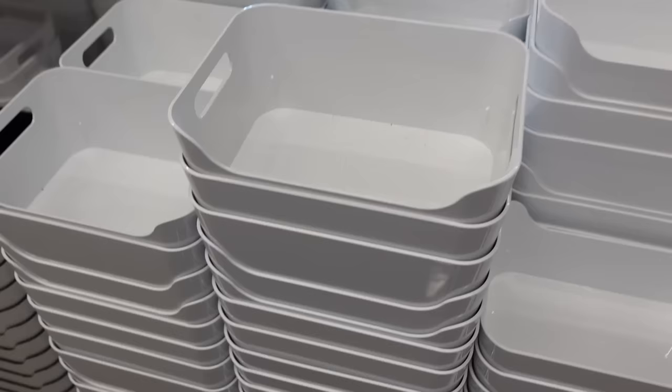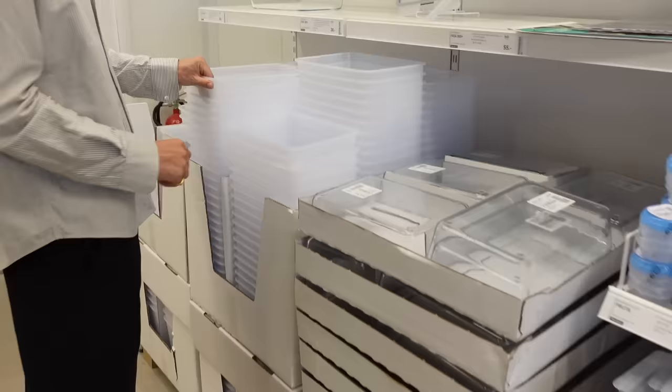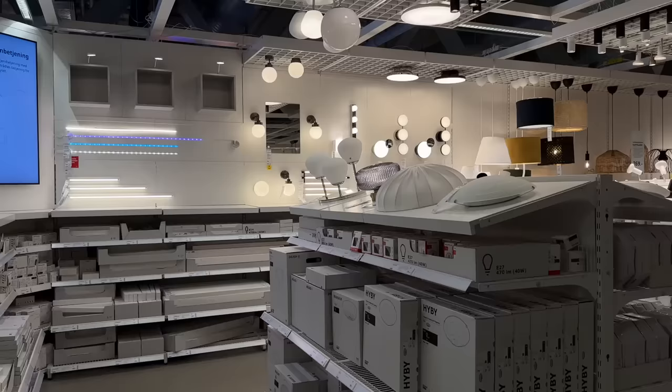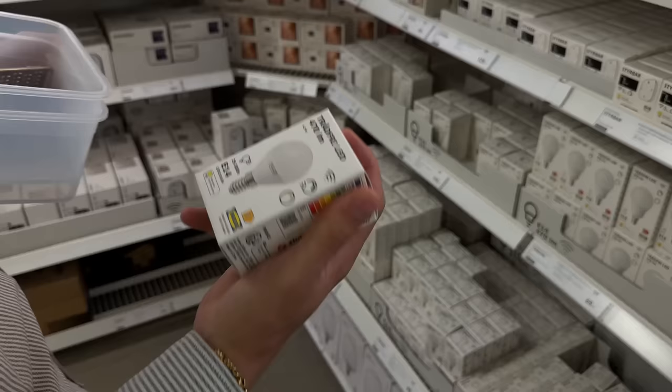So we're in the kitchen area. Let's find it. This could be an option. Zach just found these ones, which could also be an option. We found the light bulb that we need. Yay.